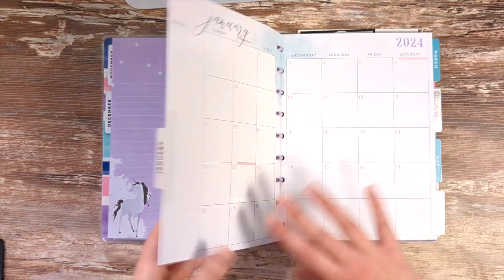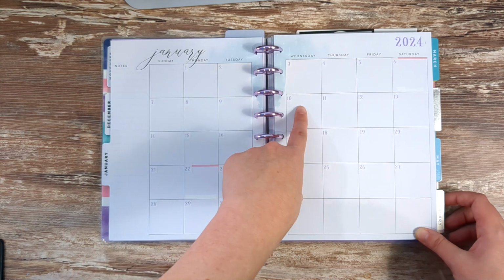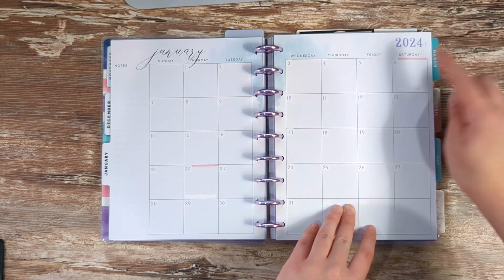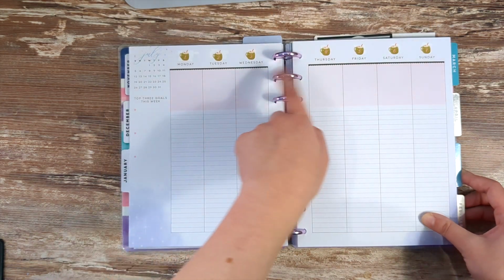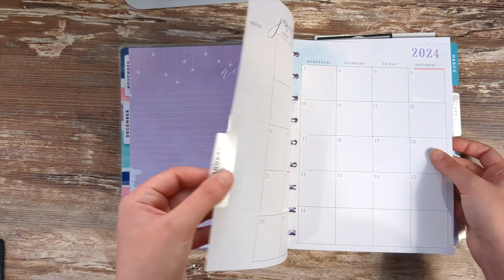So I redated January completely. I cut out these numbers myself on my Silhouette. I just wrote them all out in Canva, and then I had my Silhouette cut them out. And yeah, I had to put 2024 here. And then I just whited out all of the holidays because they aren't going to be the same. So that's what that looks like. And then I redated everything here. This is an old July month that I cobbled together with the January divider.